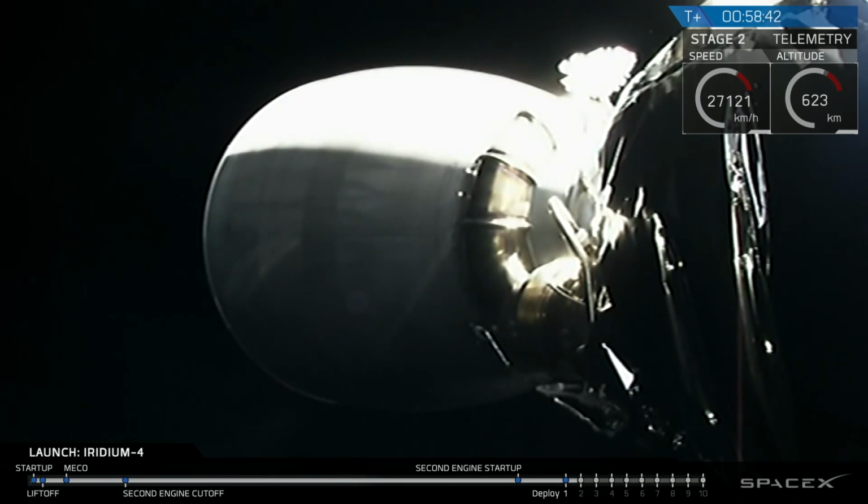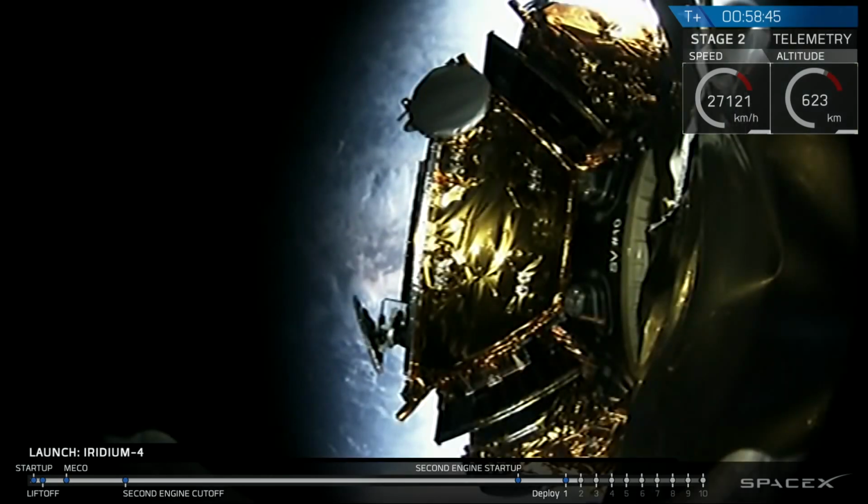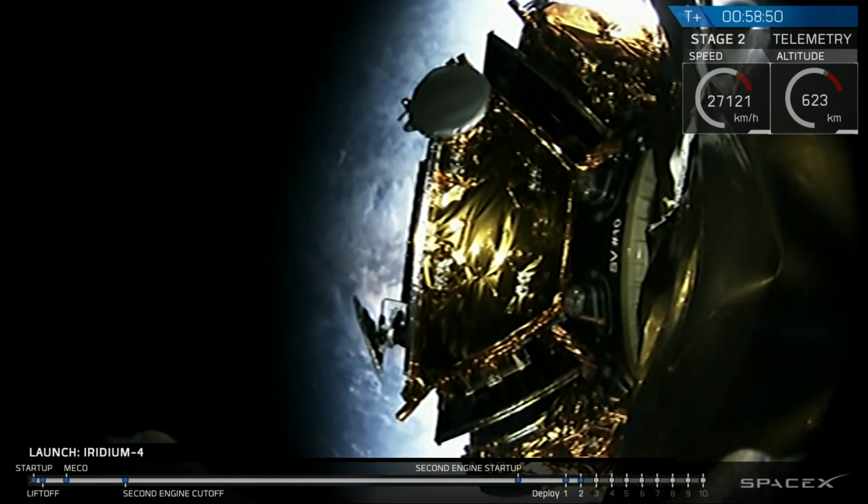58 minutes, 43 seconds into flight. Loss of signal expected. We're getting ready for the second deployment. This one may be visible from the very top of the screen.